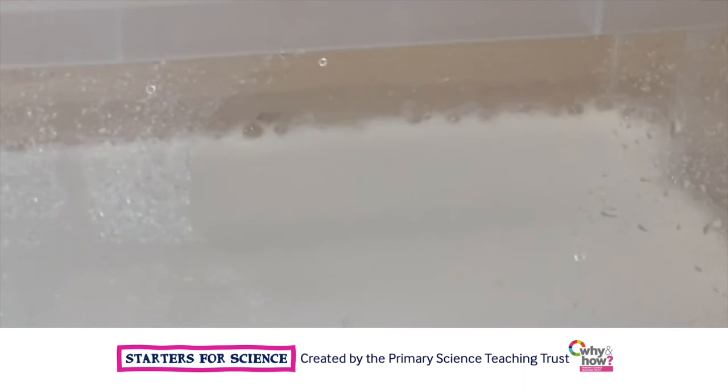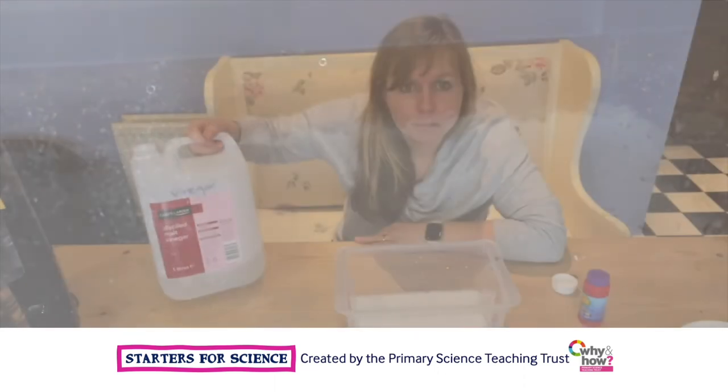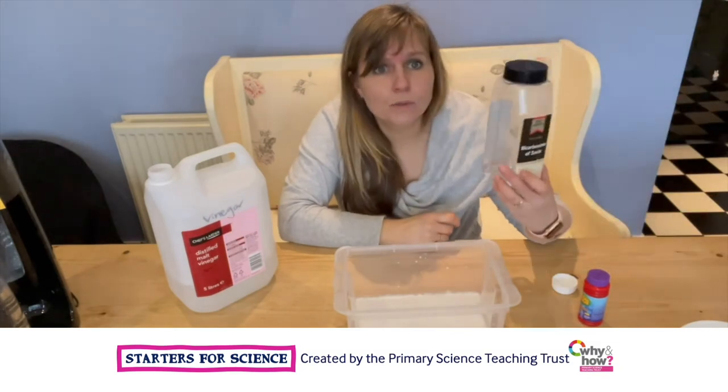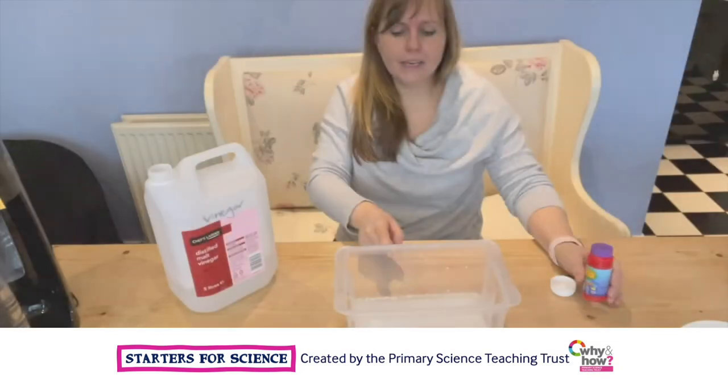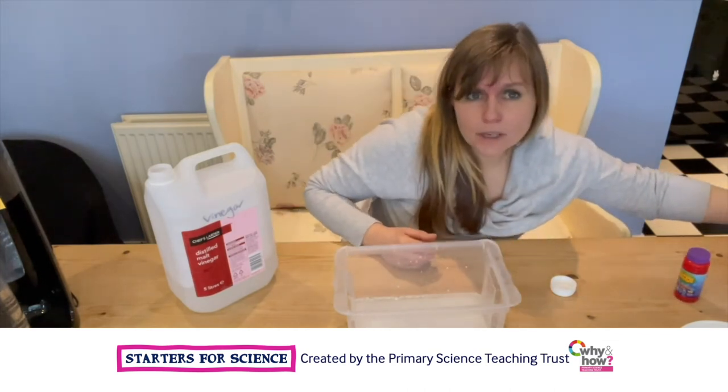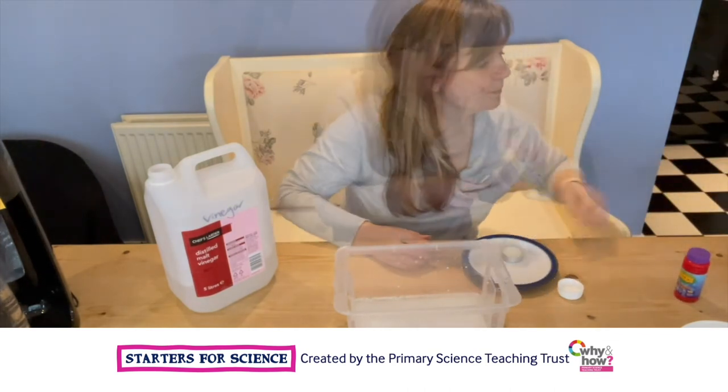So, I didn't put water in there. I actually put vinegar in there. And the solid was bicarbonate of soda. And the gas that they're making in there is carbon dioxide. Now, carbon dioxide is quite unusual.